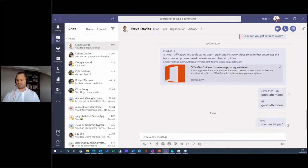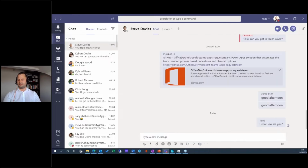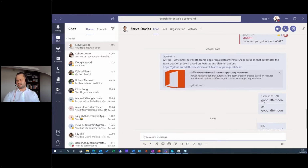So I can hit the little pencil icon up in the top. I can search for someone that works in our organization, and then I can send them a message to say, hello, how are you? So anybody that's currently using Skype for Business, or perhaps even the personal version of Skype, this platform effectively looks to replace that. And as we go into the admin center later on, I'll show you how you can transition away from Skype for Business and into Microsoft Teams.